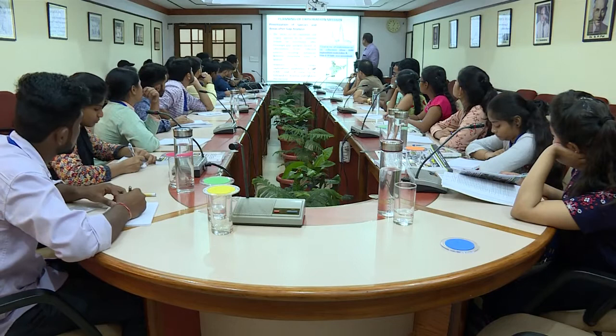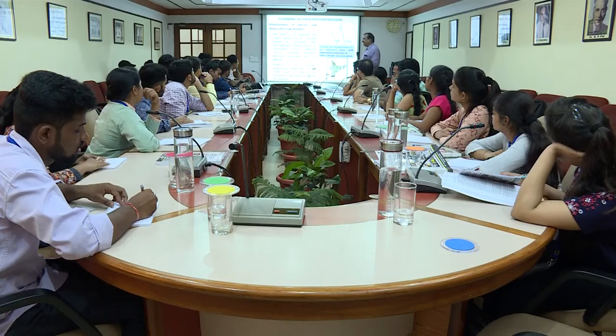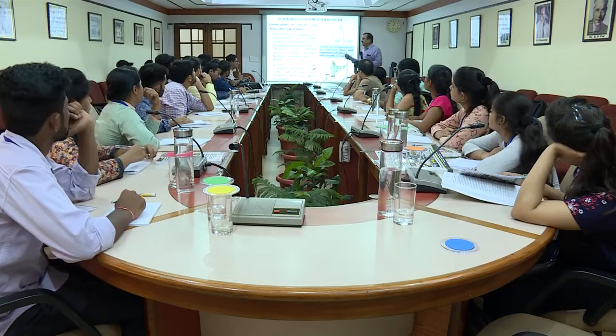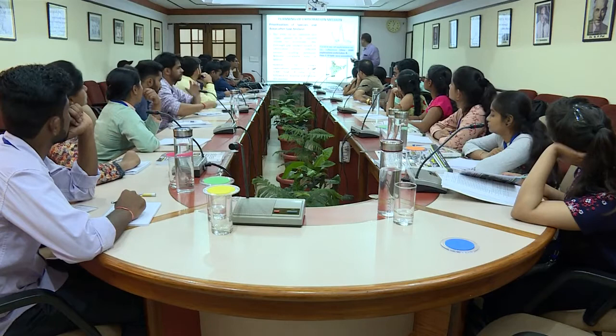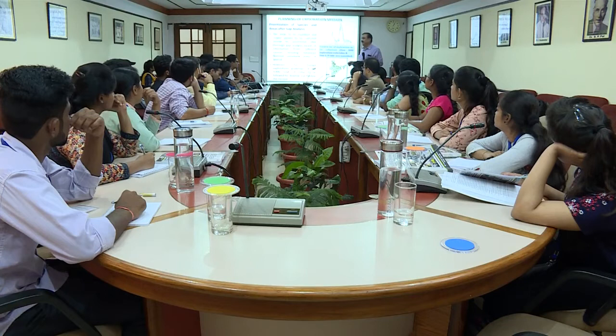But now most of the area has already been covered, so we have focused our collections on trait-specific material, crop wild relatives, or unexplored, underexplored, difficult, inaccessible areas. That's why this peak is going down slowly. It means that if we have collected this many samples, we have already explored almost the whole country.